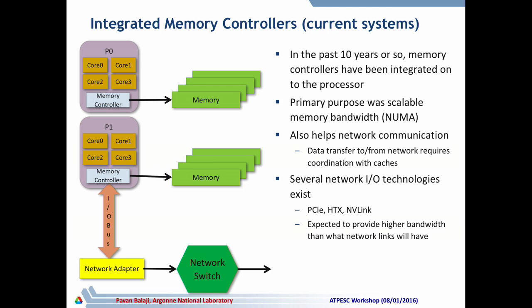It can talk to the memory. So each processor, or each chip, can have its own memory subsystem that it's talking to. This is what we call NUMA architectures. This is how NUMA architectures look, right? This was primarily developed to improve memory bandwidth. This is not a network solution. This is for memory bandwidth. But it helps with network communication also, because it allows the processor to deal with the cache protocol a little more easily than with a shared-everything architecture.